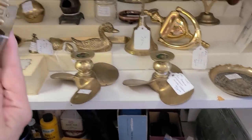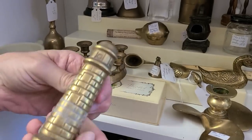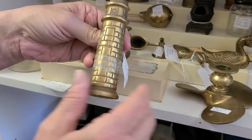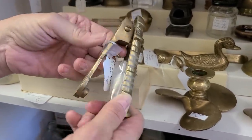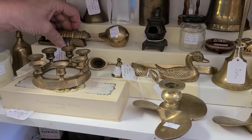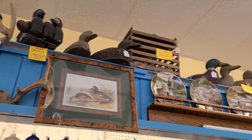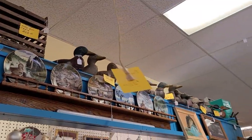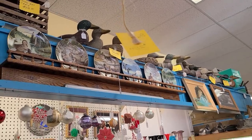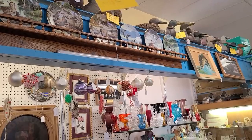I like those. Lighthouse door knocker. Neat. $18 for a brass lighthouse door knocker. Well, that's pretty cool, too. Norm wanted me to show you all the duck decoys up here. They go all the way down. This is a fishing town, like Norm started to say. Look at that bass pitcher hanging there under the ducks.